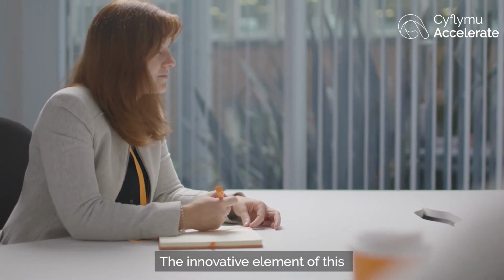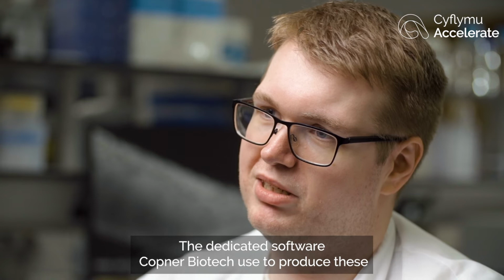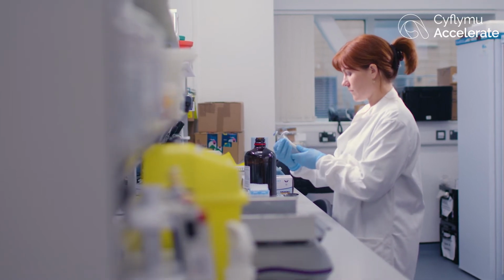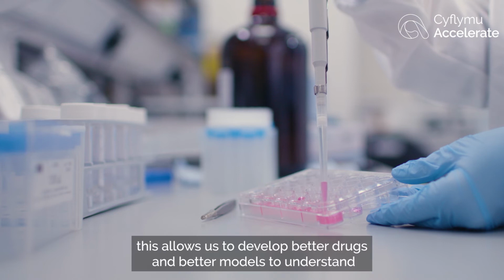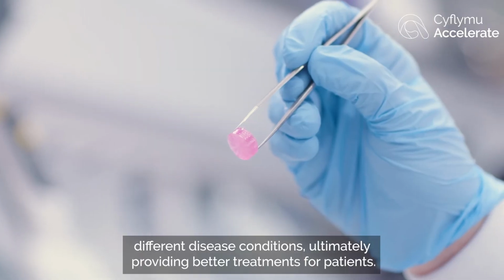The innovative element of this collaboration is while there are different 3D models to grow cells on the market, the dedicated software Copner Biotech used to produce their scaffolds enables nutrient and oxygen gradients to maximize cell growth. By developing better models for lab-based testing, this allows us to develop better drugs and better models to understand different disease conditions, ultimately providing better treatments for patients.